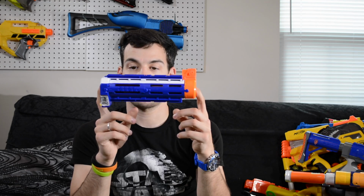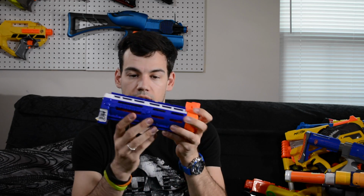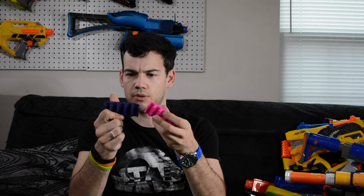Found a Retaliator barrel, 99 cents. So definitely worth 99 cents. I love the Retaliator or Recon barrels. This one's in really good shape, so the paint's still in nice shape. I probably won't even paint this. I'll probably just keep it like this because the Elite Blue is one of my favorite paint schemes. So yeah, found 2 Rebel dart holders. I'm not sure if these cost money or if I threw them on a blaster or what, but they're here.